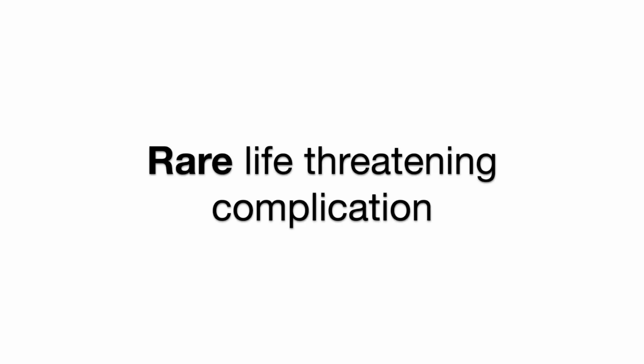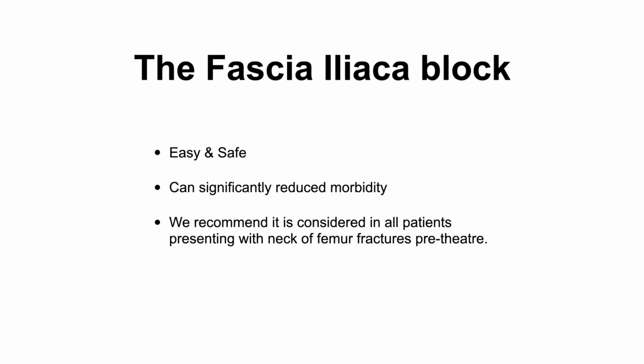Though this is a serious complication, I think it is important to remember that it is rare and it should not deter you from performing regional anaesthesia for patients that present with fractured neck of femurs. So in summary, the fascia iliaca nerve block is a relatively easy and safe procedure to perform and can significantly reduce morbidity in elderly patients. Therefore, we recommend it is considered for all patients that present with neck of femur fractures pre-theatre.